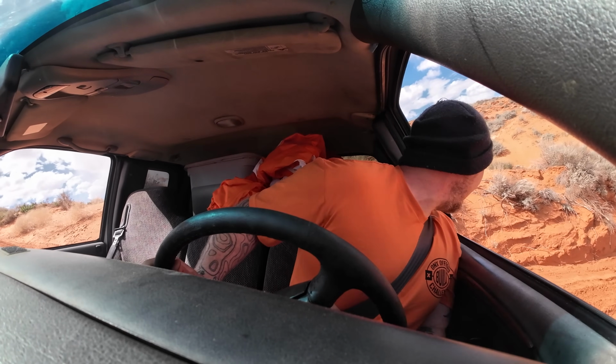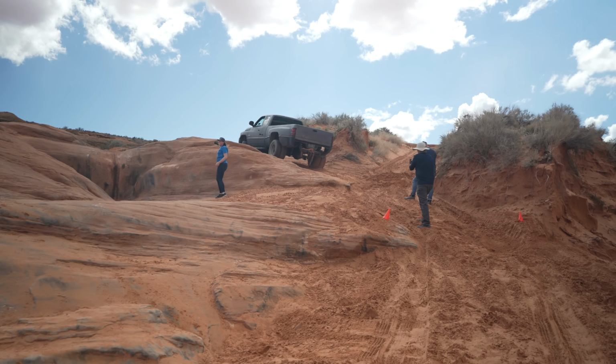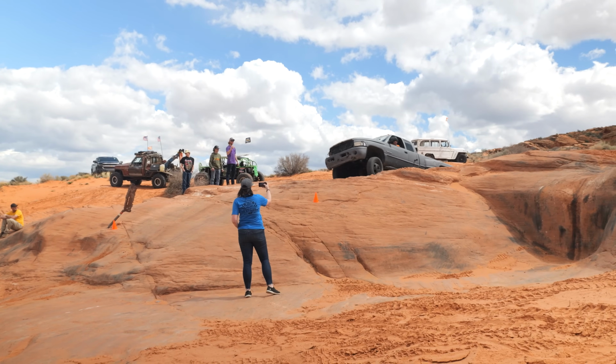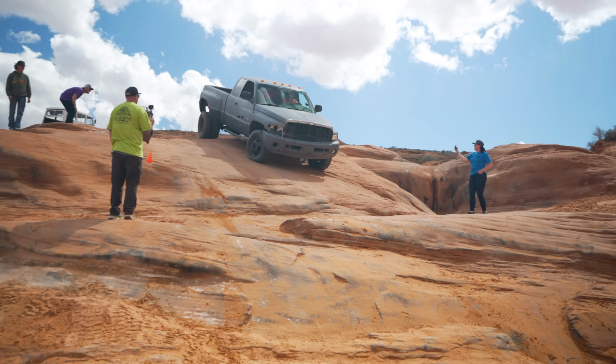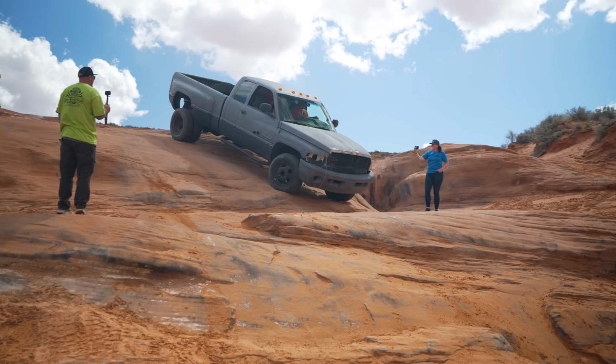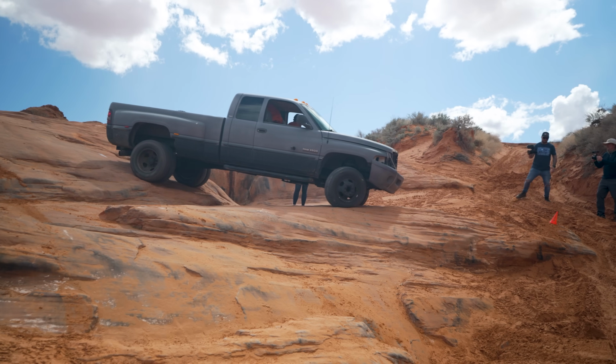Oh, this was a bad move. Yeah, I thought I was gonna have enough room to back up, but this is a huge truck. So I ended up just driving to the end and then driving front tires down, going backwards. That counts, right?